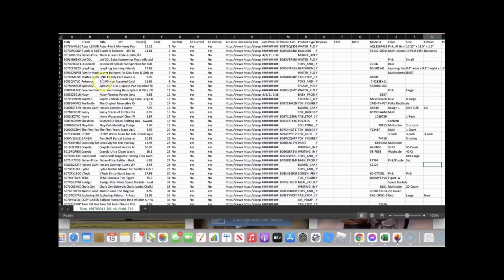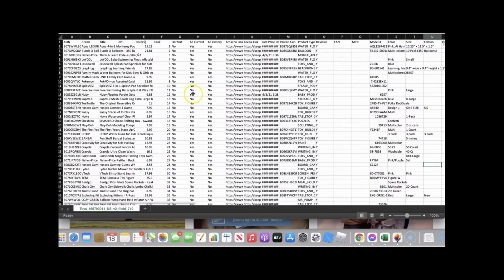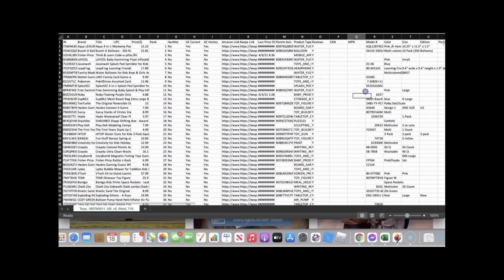ASINs, brands, title, UPC if it's available for that item, the buy box price, rank, if it's hazmat, if Amazon's currently on it, if they've ever been on it, etc., etc. Amazon links, Keepa links, tons of data. Whatever Amazon will give us back, if it has reviews or not. And we can just keep going.